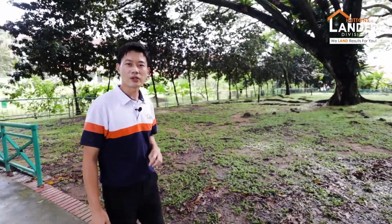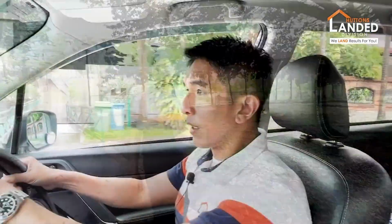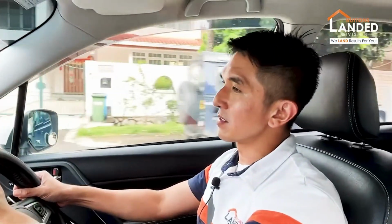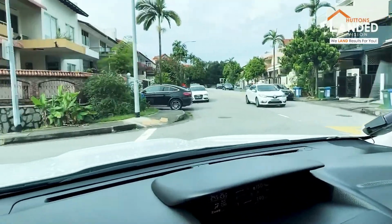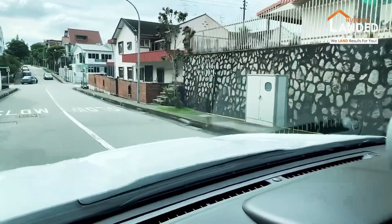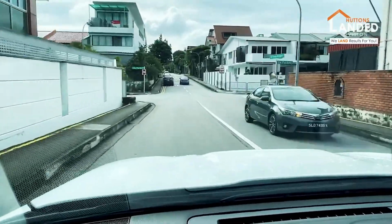Hi Willi, how's your side? I bet you cannot visualize what I am experiencing now. I may not be walking in a park like Justin is doing, but you can see the drive here is equally nice. I just entered this Serangoon Gardens Estate via Li Huan Drive, one of the major accesses here. And you can see here the roads are very wide. You can actually park on both sides of the road.